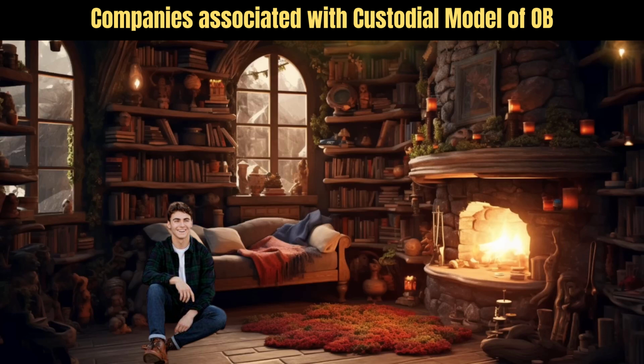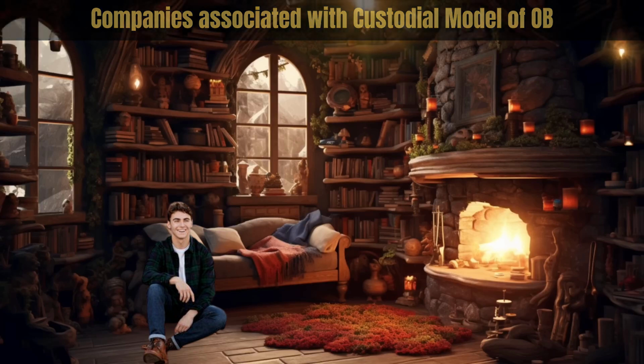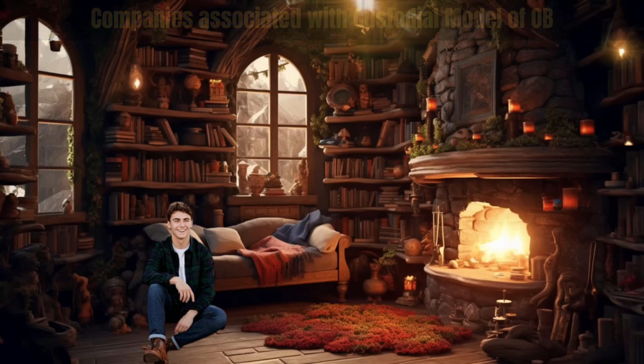And number 5, General Electric. While General Electric has gone through significant changes in recent years, it has historically provided employees with substantial benefits, including retirement plans and healthcare coverage, reflecting a custodial approach to its employee relations. The next model is the supportive model.